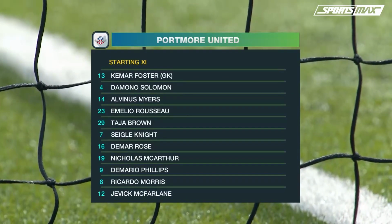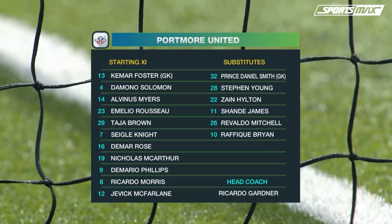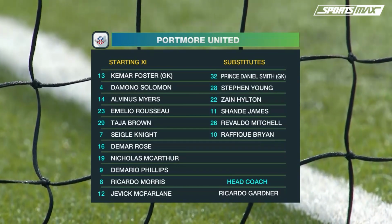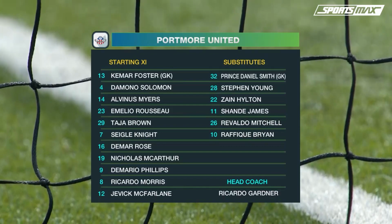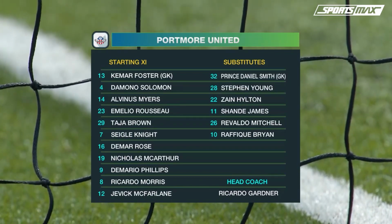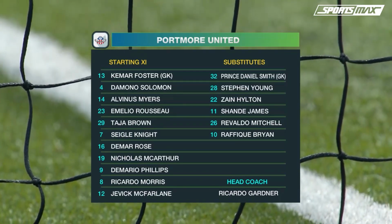The history doesn't play on the day. But yeah, when these teams do meet, they're always exciting. The starting 11 for Portmore United: Kamar Foster, he's in goal with Damano Solomon and Alvinus Myers, he's returning. Emilia Russo, Tajee Brown, Seagull Knight, DeMar Rose, Nicholas MacArthur, Demario Phillips, Ricardo Morris, the captain, and Jeffik McFarlane.